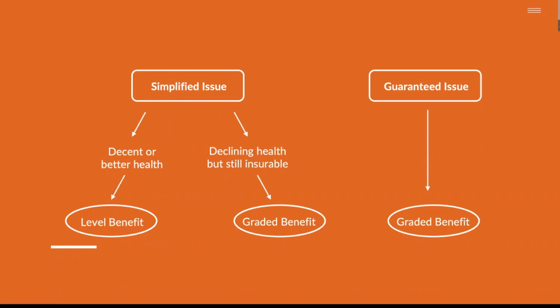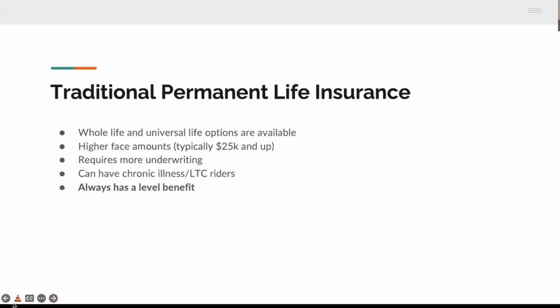Or, history of stroke is a strength for Aetna. So you could consider them if you have clients with that type of background. Okay, so keep that in mind. As the agent, you're trying your best to put people in a level benefit, but there are other fallback plans in your back pocket if you need them. Okay. If you have any questions specifically about your portfolio and which carriers you should add, reach out to me and we can see who you currently have and see who would be a good fit for you and your market. Okay. All right. So that was final expense.